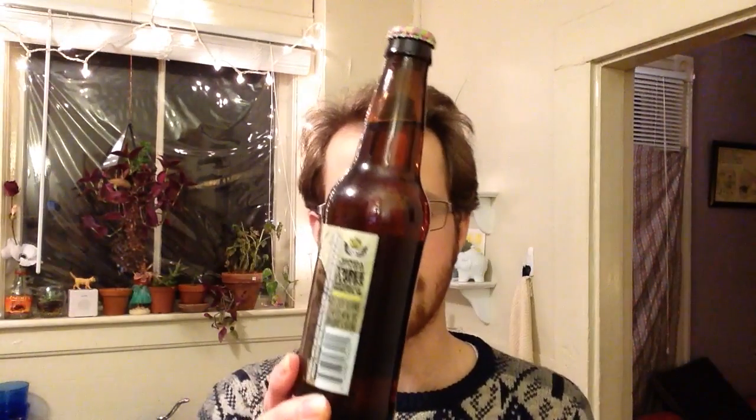And it's a single hopped Citra Pale Ale that I think was one of the first. It came out 4 or 5 years ago first, to use just Citra in all its glory in a pale ale. And this one was bottled on December 22nd, so it is 2.5 weeks old, not quite 3 weeks old yet, so very fresh.